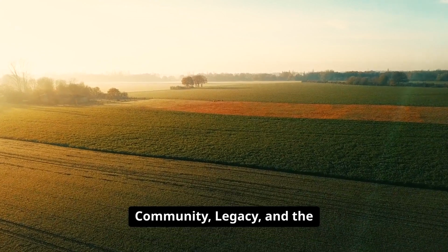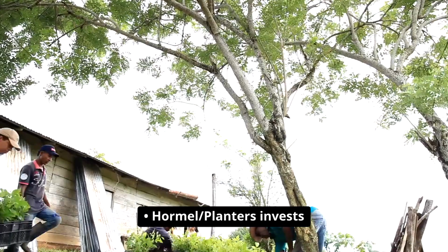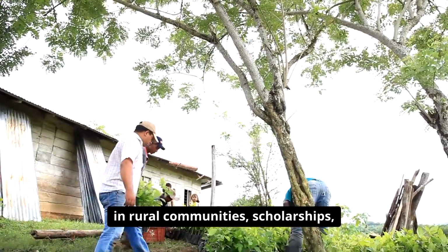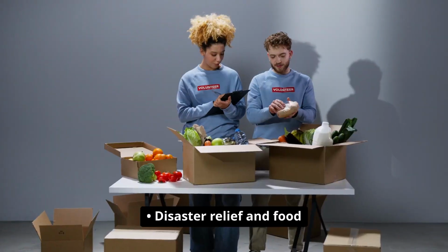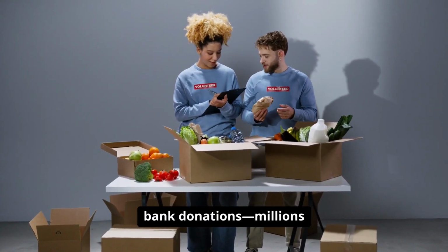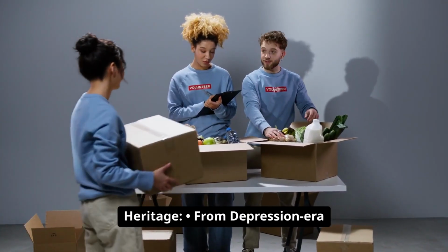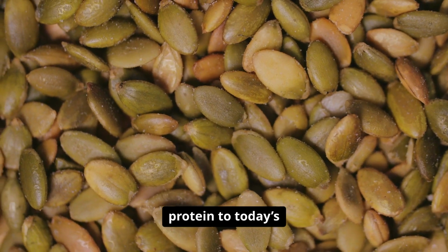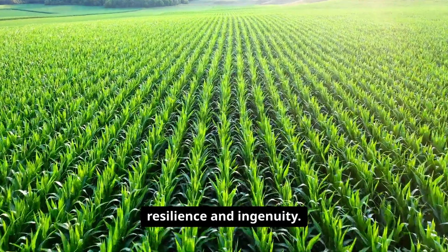Community, legacy, and the story ahead. Supporting farmers. Hormel and Planters invest in rural communities, scholarships, and extension programs. Disaster relief and food bank donations. Millions of nuts distributed annually. Heritage. From Depression-era protein to today's super snack, peanuts have been a symbol of American resilience and ingenuity.